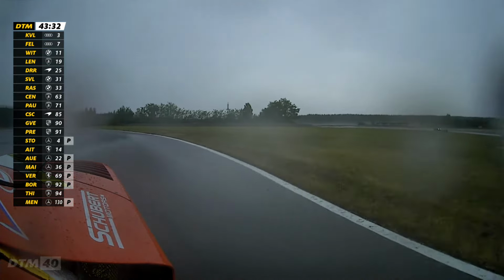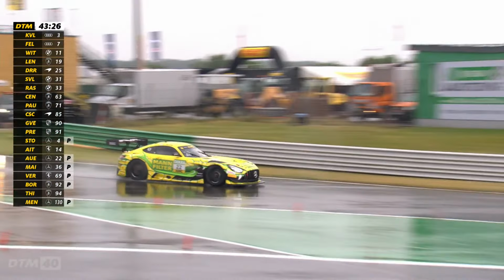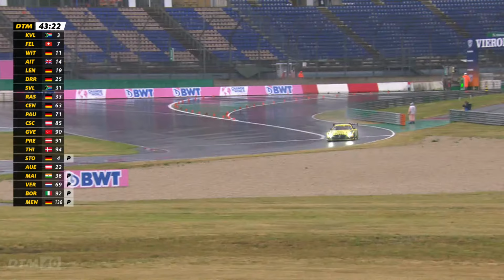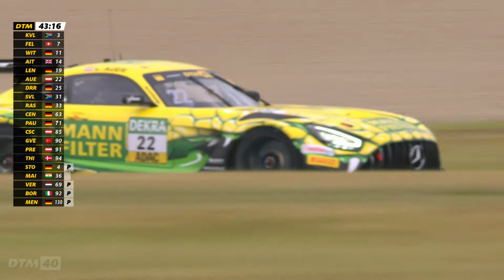And some great onboard shots on board the Schubert Motorsport BMW of Sheldon van der Linde, who had a pretty good weekend, didn't he, at Oschersleben? He was quite pleased with it. He didn't get on the podium, but he was quite pleased with his performance in race one and picked up good points in both races. Yeah, he looked good in both of them. The BMW looked mighty there.